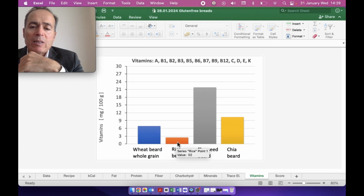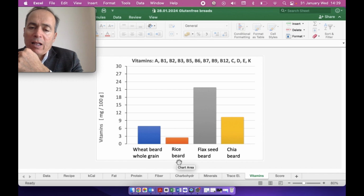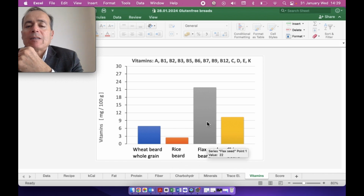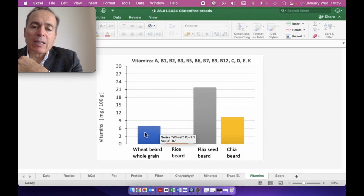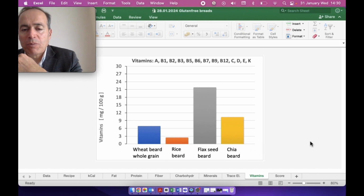Rice is poor not only in trace elements and minerals but also in vitamins. Very poor bread, actually absolutely not healthy bread. Flaxseed bread is almost always the healthiest bread because also vitamins are extremely high, and chia bread is again comparable to wheat bread. I am a biotechnologist.